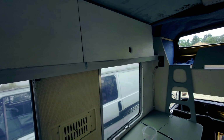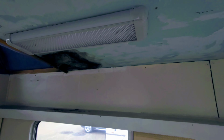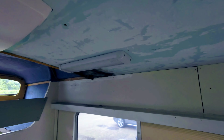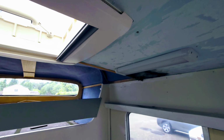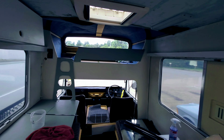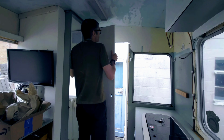These cabinets are pretty crap, so I'm going to take those out. The roof is pretty crap. It's got a big horrible bit there which looks a bit horrible. So I'm going to rip all that lot out, maybe start tonight actually, and see what's underneath. I've got to insulate the thing properly. I don't know if it's got any under there, but isn't this cool? This is so good, so cool. This is home sweet home now. It's great. Follow on for more instalments on the van restoration.